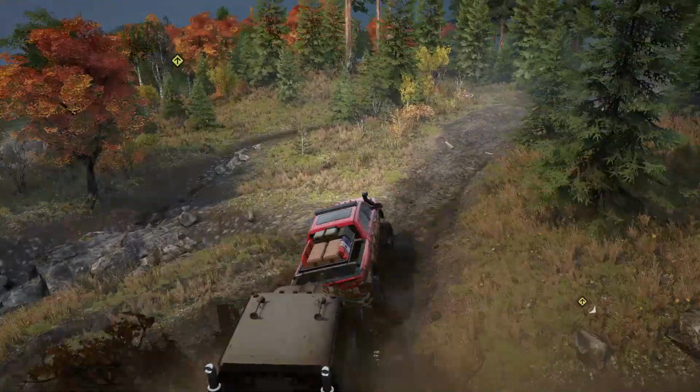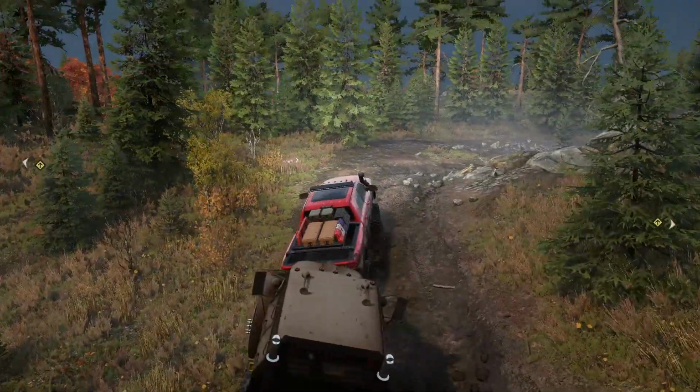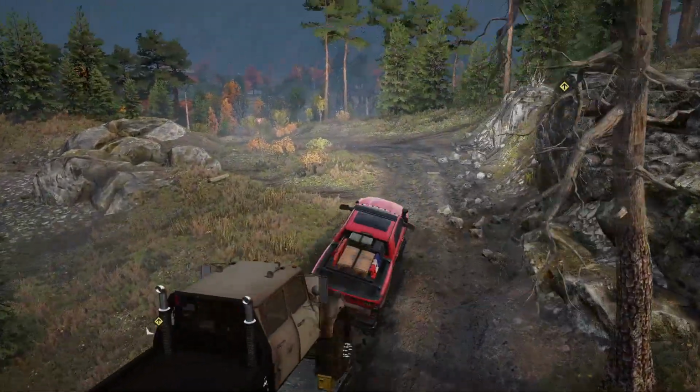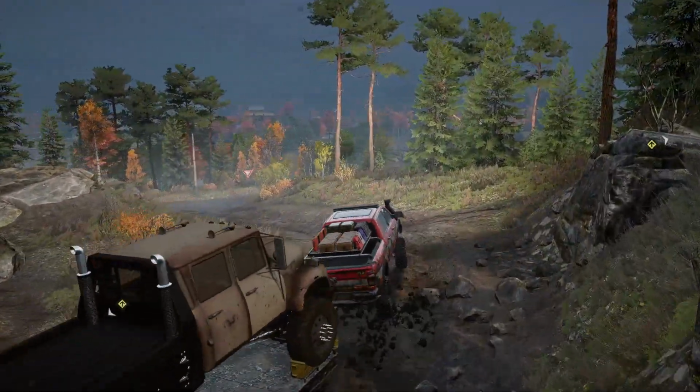And you know what? Get out of my way, tree. I'm not even gonna worry about you right now. Yep, that's not even gonna happen. Oh, town this way? Perfect. Town is exactly what I wanted.